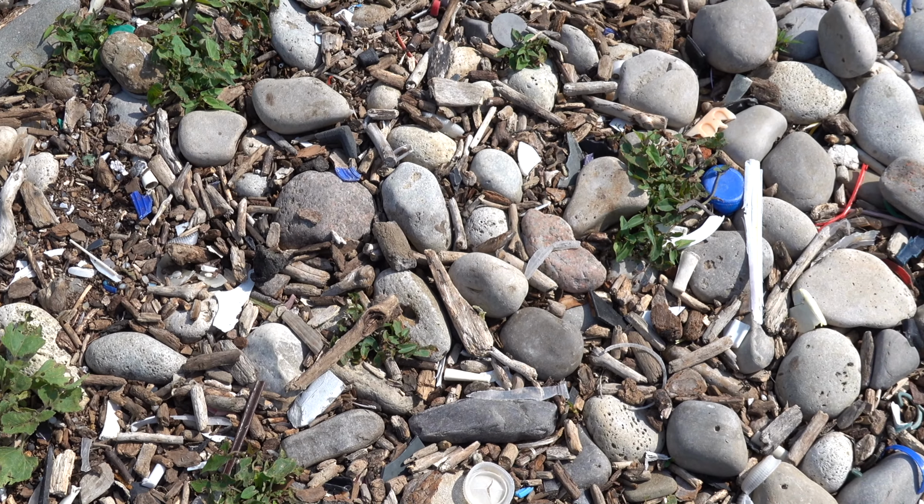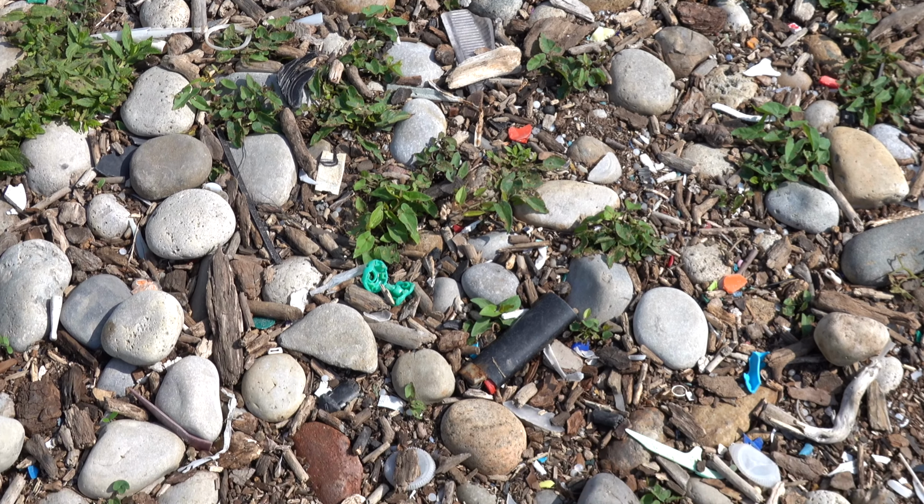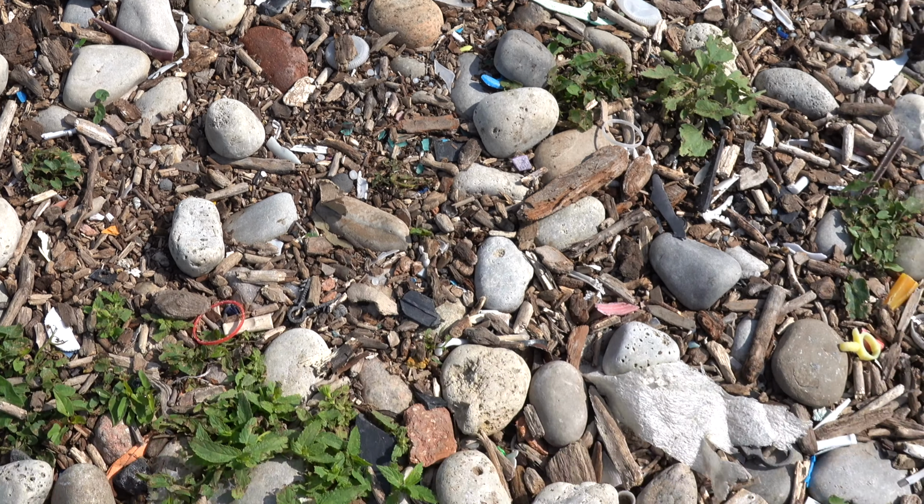Ugh. You know, we picked up a lot today. I think one of the problems is that we're not able to pick up everything. Like if you look around, there's all this microplastic, there's all this stuff that's just broken down, all these little bits. Like there's almost as much plastic here as there are rocks.